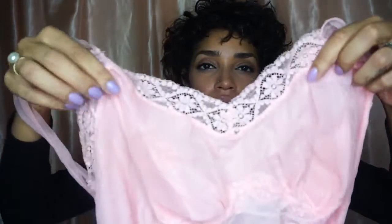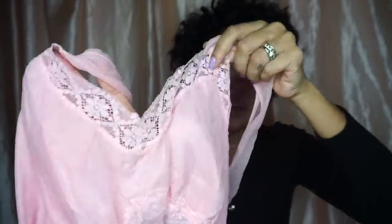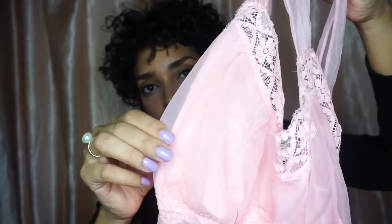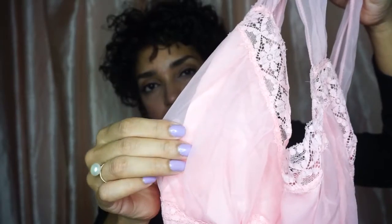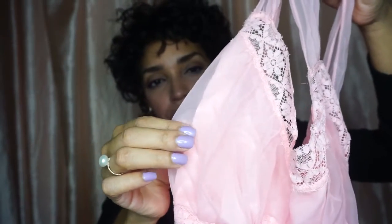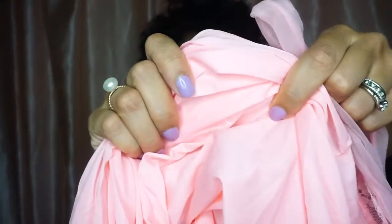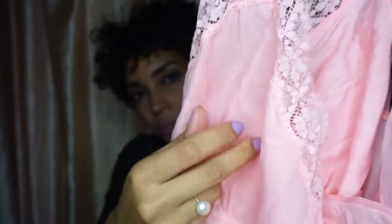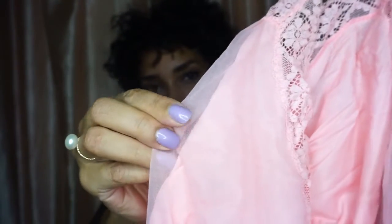Oh, let me show you this detail here at the top. The bust area of this also has, not tulle, but a sheer material over the material that the rest of this nightgown is made of. I hope you can see what I mean? It's like sheer, it goes right over it. And it just makes it look very fluffy and light and just, girl.